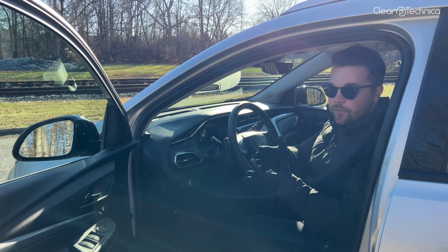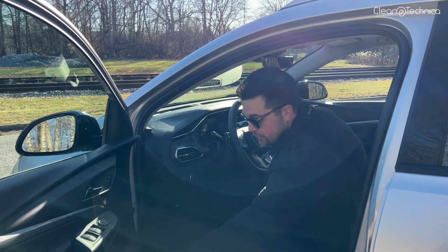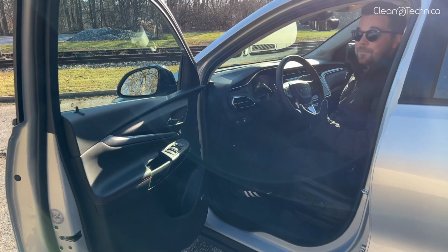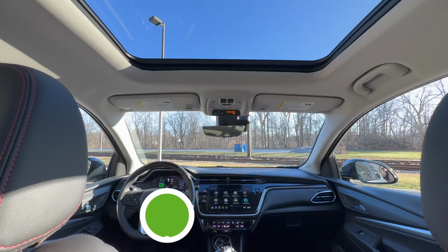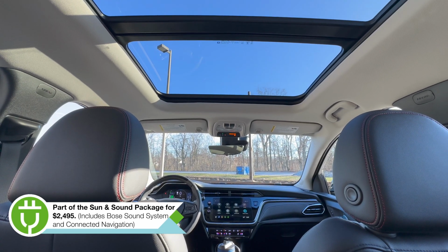Now, another great feature here about the Bolt EUV, the Premier in particular, is you do have the Bose premium sound system. There is a lot of bass that we have found in the system, but it sounds really great. Now, another great feature, the last great feature here on the interior, is we do have a full panel roof here on the sun and sound package.